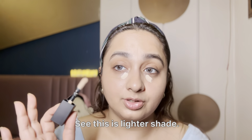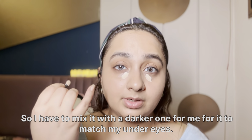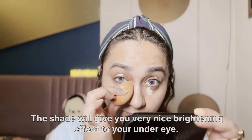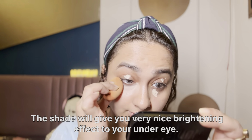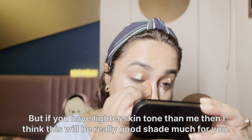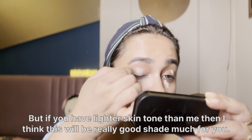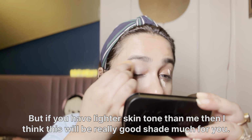See, this is a lighter shade, so I have to mix it with a darker one for it to match my under eyes. So this shade will give you very nice brightening effect to your under eye. But if you have lighter skin tone than me, then I think this will be really good shade match for you.